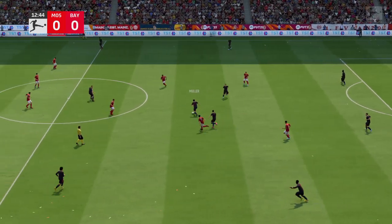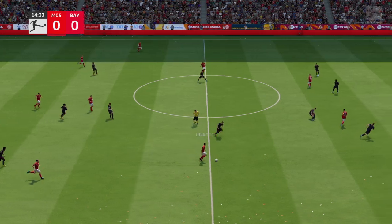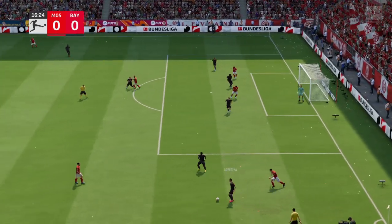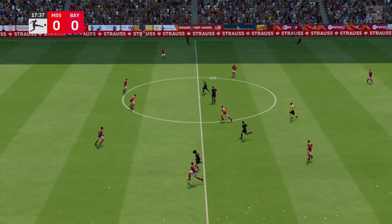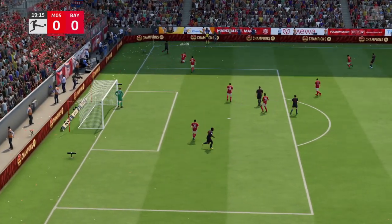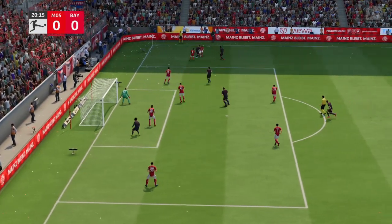De Ligt. Goretzka has it now. Davies. Well, he's given it away. And teammates around him. Müller. Sané has it. Kimmich. And that'll be a Bayern ball. That's excellent defending following the cross.